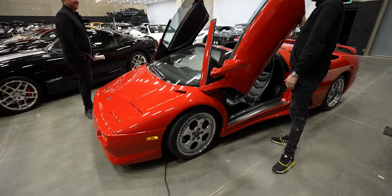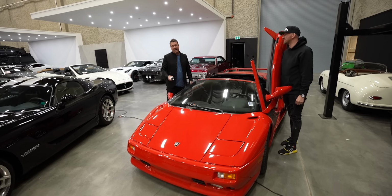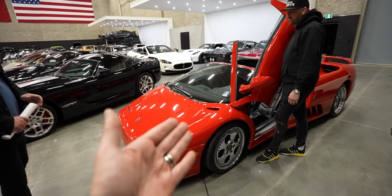This is really, honestly, for selfish choices, I would love this. What would you choose? 360 or this? I had this on my wall when I was a kid. This is my dream car. So buy your daughter one then. Yeah, we're gonna do it. This is the last and final choice.